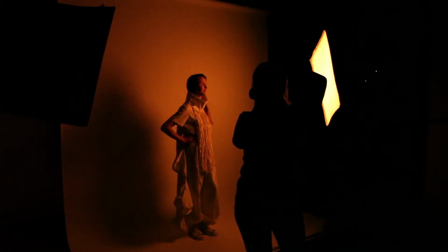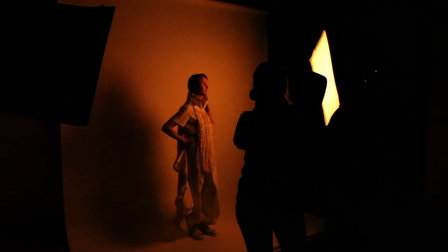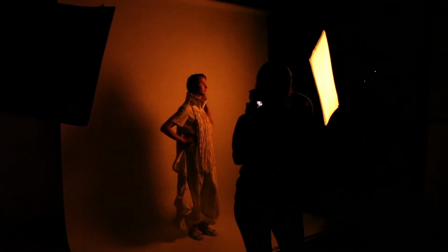The shoot was quite long, as I discovered on the day it wasn't just one girl that wanted her designs photographed, but two. This meant that I had to be resourceful and spread my time in the studio evenly so that I had time for the unexpected items.